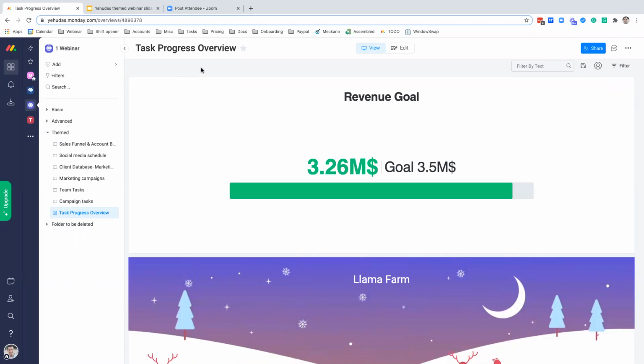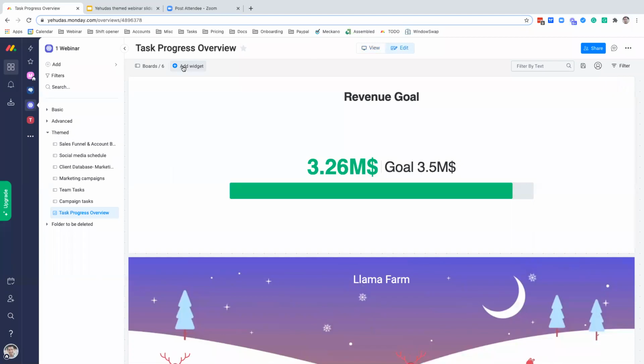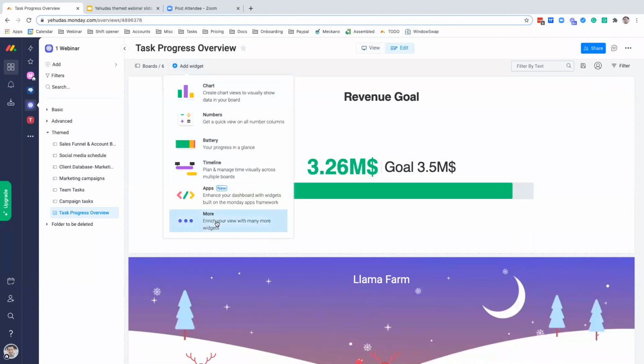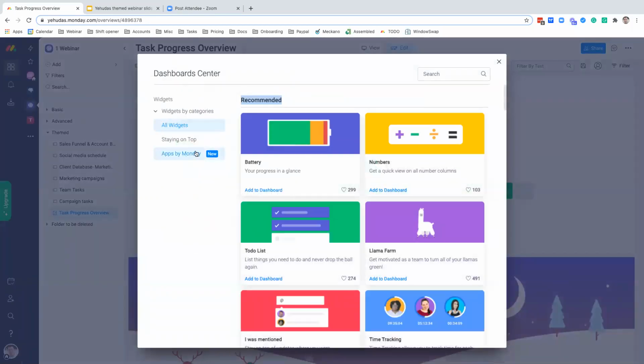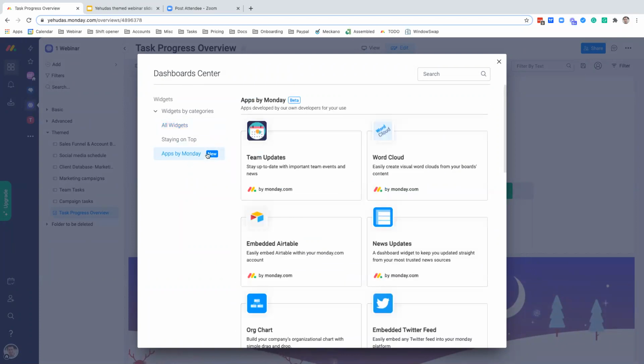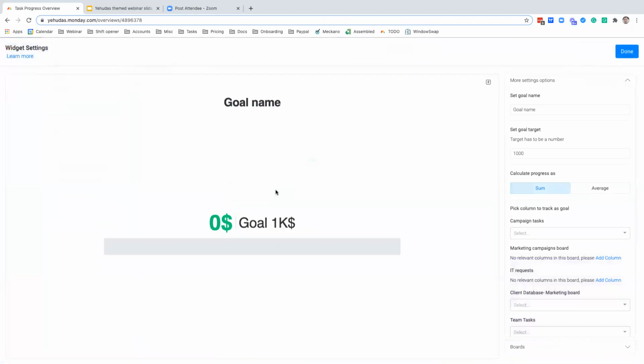You can add the widget by clicking on Edit to edit our dashboard, and then we'll click on Add Widget. Then we'll click on More. Whoops. I actually had the option there to add the apps directly, but if you click over here, you can click on apps by monday.com to access some of our apps. Great. So let me go ahead and add the Goal app. There we go. Add widget. And now we automatically have it popped open so we can go ahead and edit.